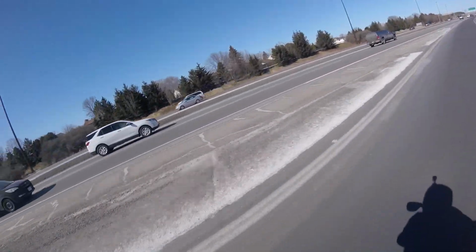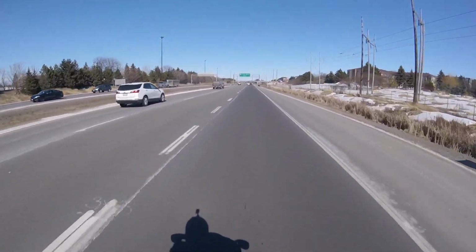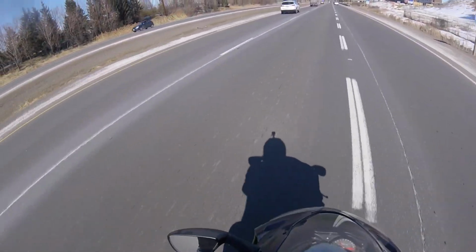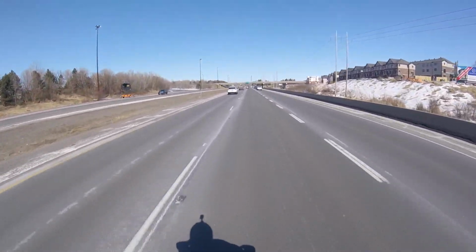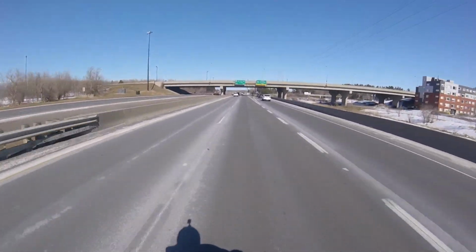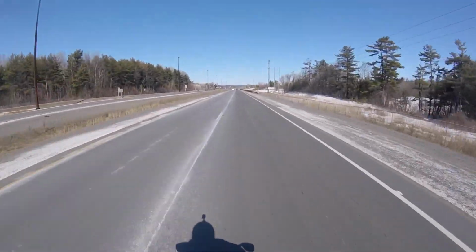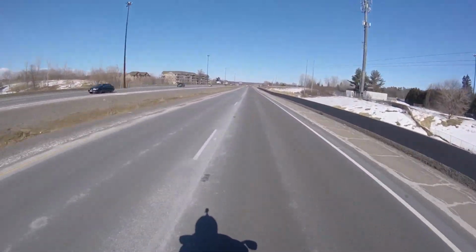I'm riding a 2001 Kawasaki ZX6R. I currently removed the undertail. I'll put some pictures maybe at the end of this video. My bike, I modded it a little bit, removed the undertail. I cut my stock exhaust in half and put her back together. And basically, the rest is all stock.